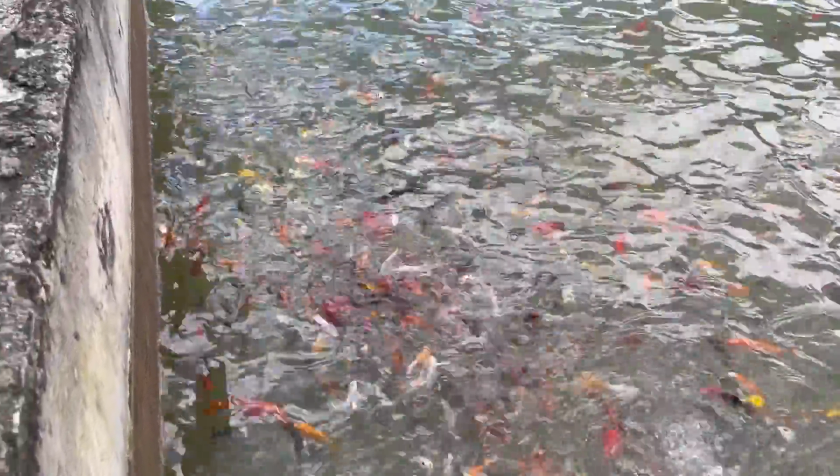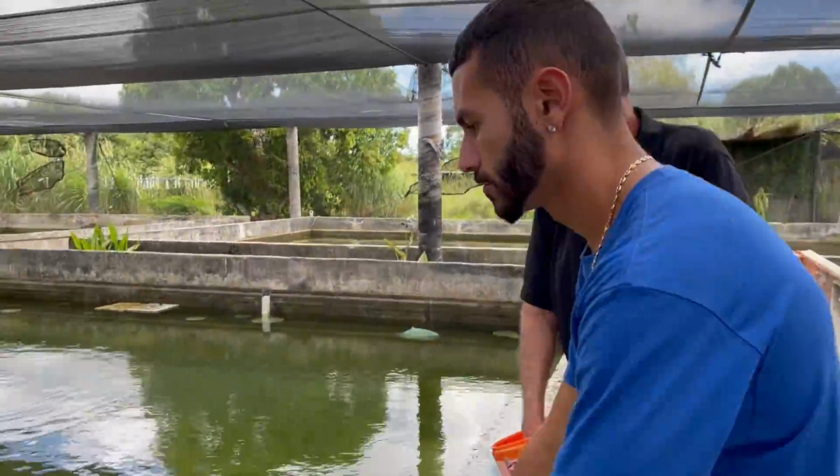Look how many fish. Most of these we've bred on the farm. Oh, yeah? All the long-finned ones for sure. It's a lot of fun.